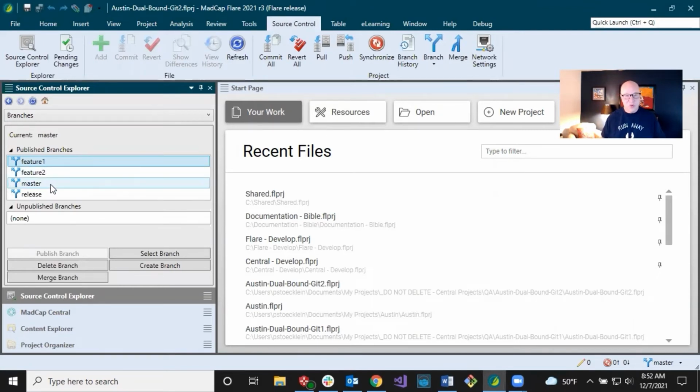Now, you just want to make sure when you're doing this movement from dual bound to single bound that somebody has the most up-to-date version of every branch that you want to keep moving forward. Now, it doesn't have to be one person, but maybe that's the easiest thing. If I'm the lead writer, maybe I just want to make sure that I get all these, and I tell everybody else, don't worry about it. I'm going to get all the branches and make sure that they're up there. So first thing I probably want to do here is get feature 3 and feature 4 branches.